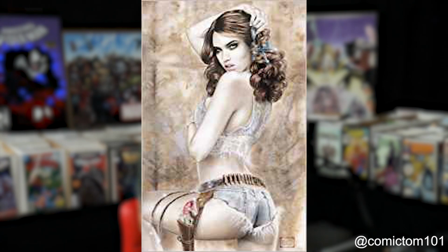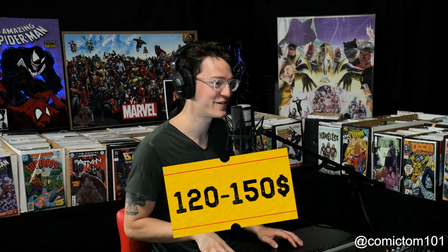So we're going to do once a month for the entirety of the month, just the honorable mentions. And we're going to start this list off with Legend of Oz, The Wicked West, Volume 2, Number 1, Natalie Sanders variant, Detroit Fanfare. This is a gorgeous cover, and it's for that reason why this one is spiked, because we're seeing this go for between 120 to 150.